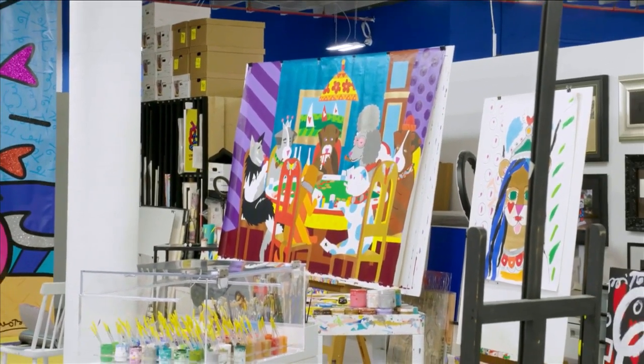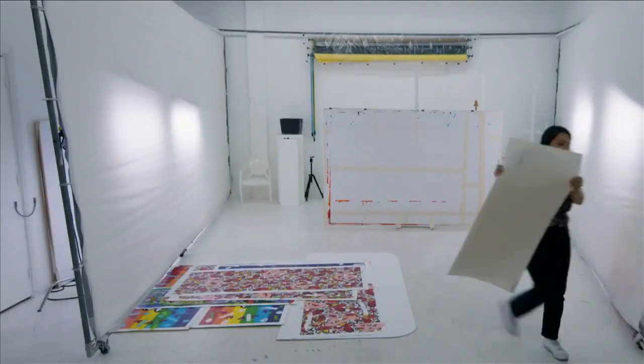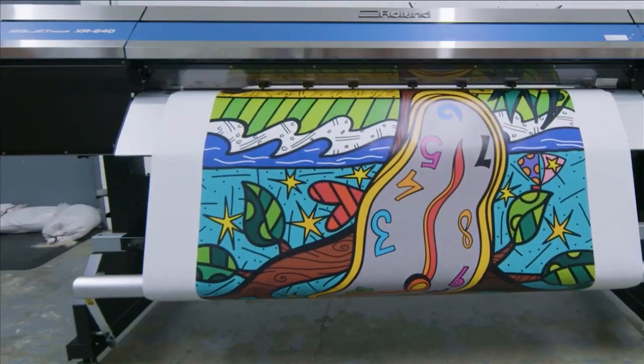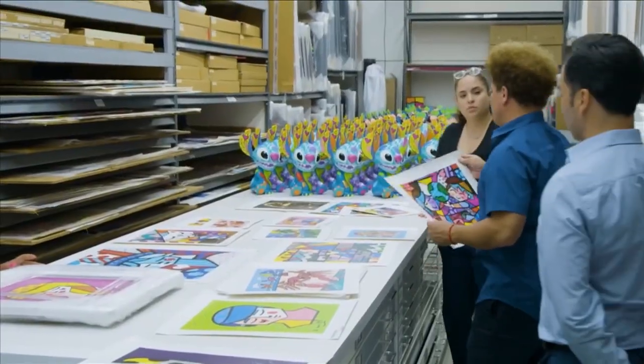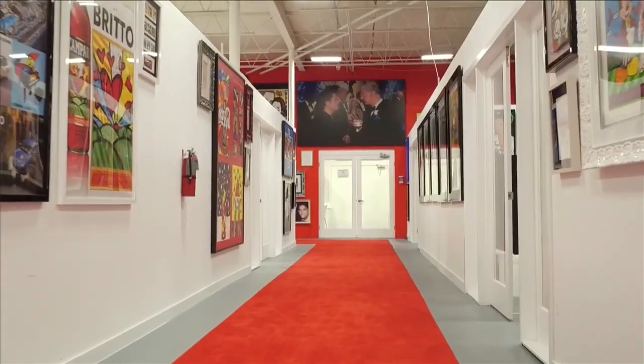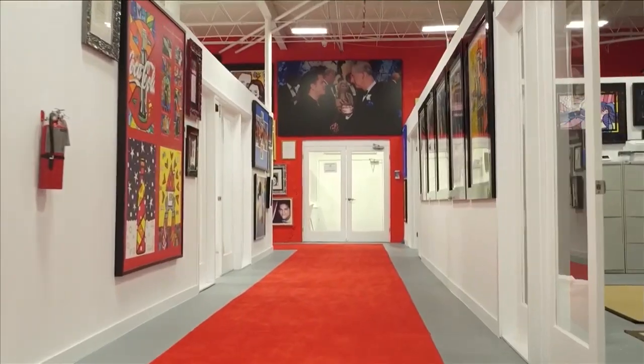But I have a lot of other pieces that my assistants have also helped me fill in colors, because I work constantly and they go to the other room and the other room. So this is a big place, 60,000 square feet. There's a lot of rooms. Yeah, it's a lot of rooms, so many rooms.